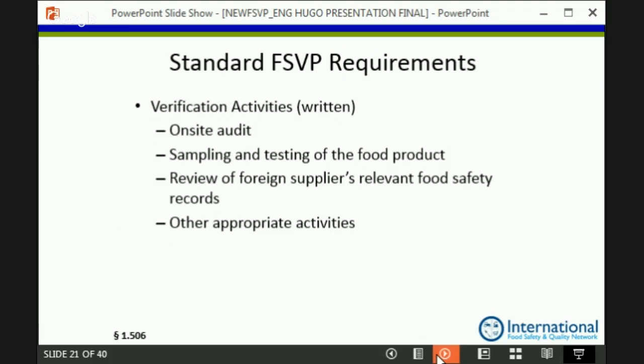It could be sampling and testing of the food product by your foreign supplier and sending you a COA with each lot. You could do your own sampling and audit of each lot or periodic lot. Review with certain frequencies of the different records that must be maintained by your foreign suppliers. Like you may want to ask, I want to see the records for the last three lots, as related to the kill step or the identified preventive controls. So you have a mix and match of those things.